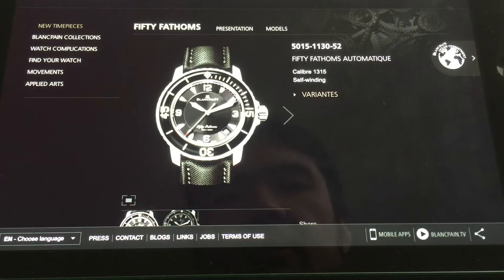Right, 50 Fathoms, much rather have a Submariner, much rather have even a Seamaster. No. Okay, anyway.